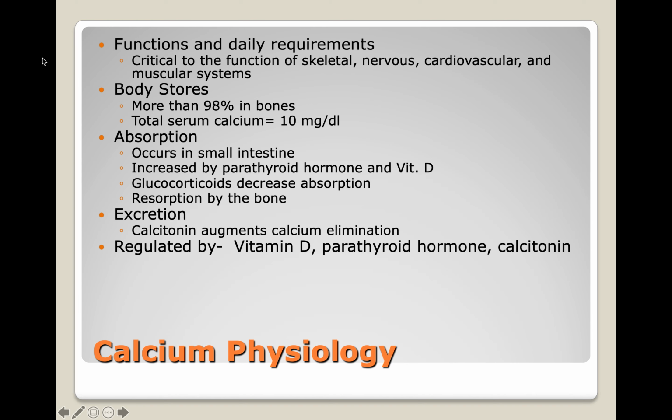Functions and daily requirements: calcium is critical to the function of skeletal, nervous, cardiovascular, and muscular systems. The body stores more than 98% in bones. So if we have a bone disorder, we're probably going to have a calcium disorder of some sort. Total serum calcium, another number to remember, is 10 milligrams per dL of blood.